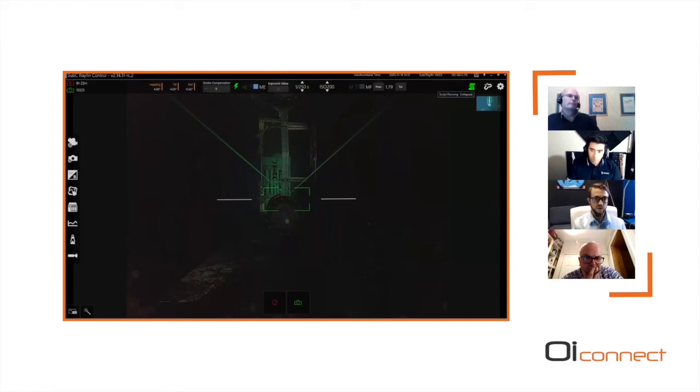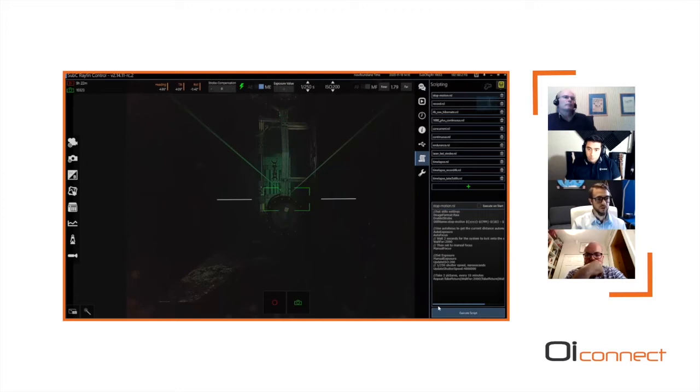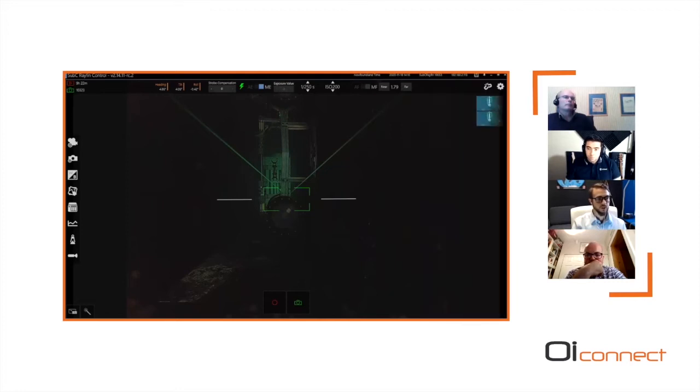We have customers that are using Python scripts and other scripts using our API, sending commands to the camera, using the camera as, I guess, a sensor as a part of a larger system. If you would like to cancel your script, you can just turn it off this way, and that icon disappears.